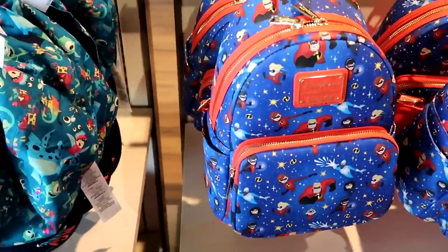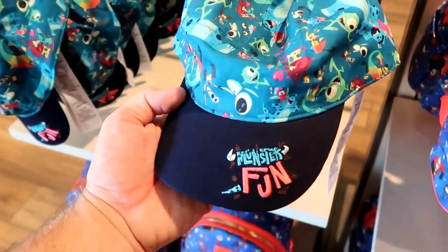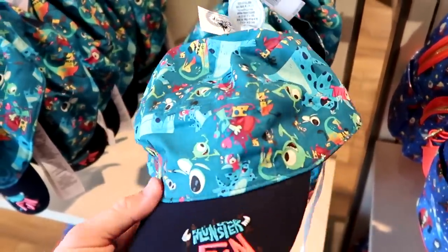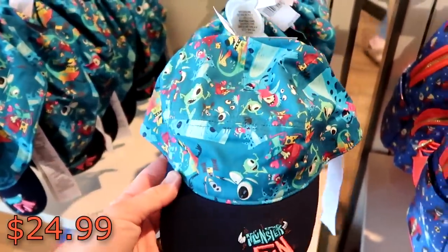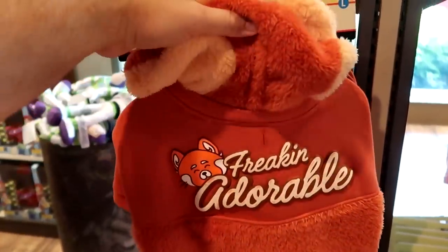And then right next door is actually a really fun hat as well. Look at that though. It says Monster Fun embroidered right there. You get all sorts of characters on these. Those are $24.99 to $44.99. They do also have some really nice Disney Tales.